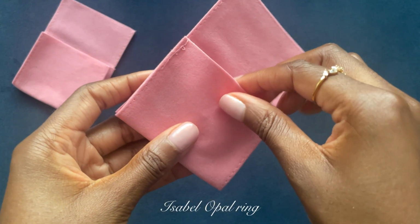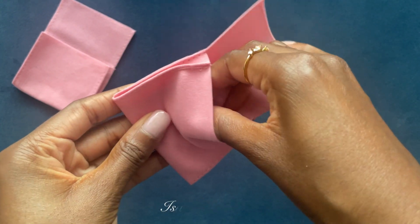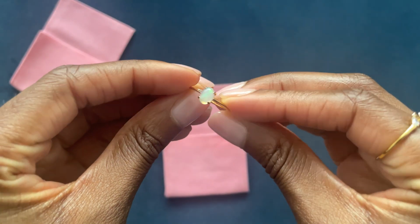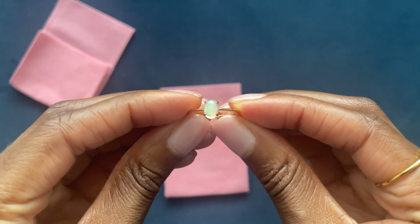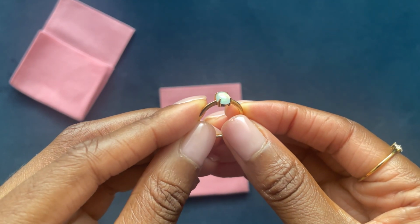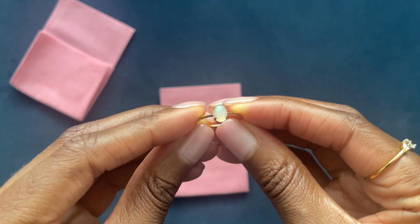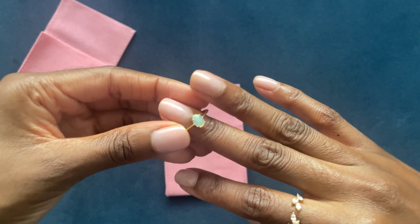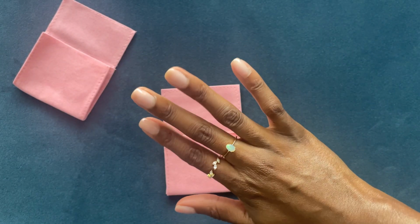Next, I've got the Isabel Opal ring in 14 karat gold vermeil. This ring is so beautiful and so incredibly unique. I find the detailing to be super clean and simple, and it's perfect for stacking with other rings or wearing on its own. I just love the different shades you can see in the opal, and the oval shape adds a nice subtle statement. Another delicate but strong and stunning piece.